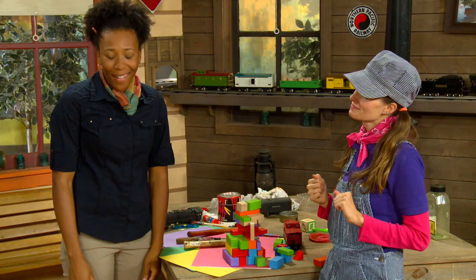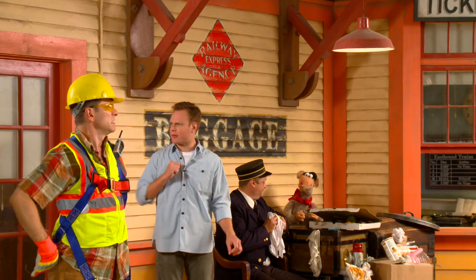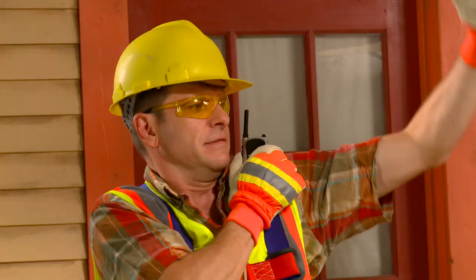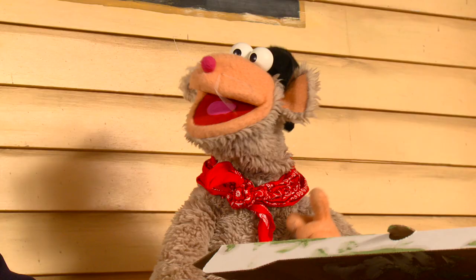Hey, Conductor Dave. Hey, Charlie Rat. Hey, Bob. What are you guys up to? We're just building a few things for Charlie Rat's train layout. Whoa, yeah. Charlie Rat, you've got a train layout? Hey, Rich, check this out. In a minute, Bob. I'm pretty busy over here. Whoa! All right, bring her down. Bring her down some more. Now, up, up. No, Maya!